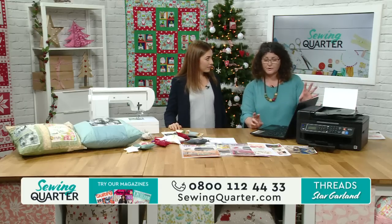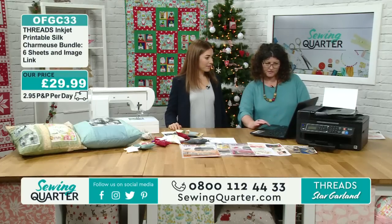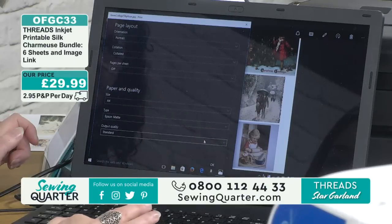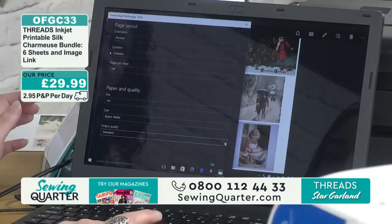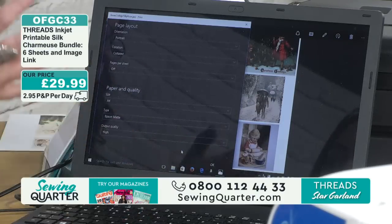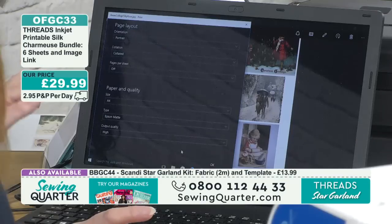This is the only thing you need to remember. So when you go to print on the fabric, and it's the same rule for any types of fabric, whichever one you choose to go for, you need to change it to a matte setting. So we've got Epson matte here, okay? And then the only other thing we need to change is the output quality. If you were doing a normal print on a piece of paper, you'd just do it as a standard print. We need it on a high setting, and that's so that it coats the fibres in the actual fabric. So that's the only 2 things you need to change, Epson matte and then high.